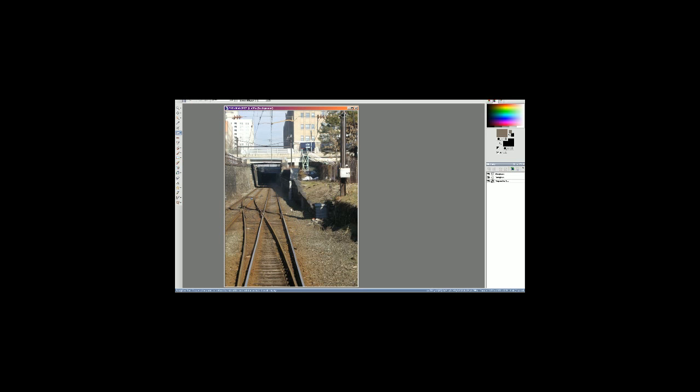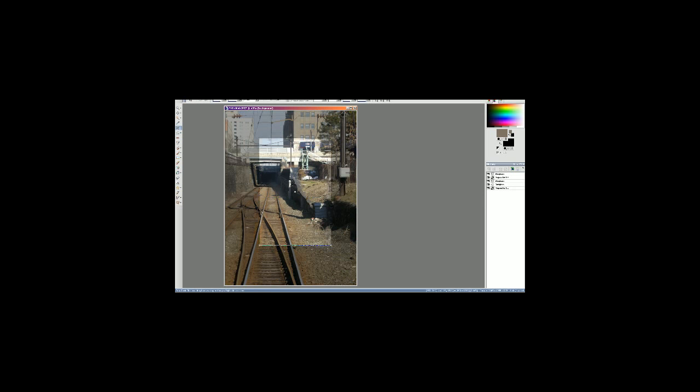Sometimes it's just hard. When you're doing leveling in rail stuff, sometimes it's hard to figure out what exactly is up and down. The other question is, should I try to crop this? No. I'm not going to bother.